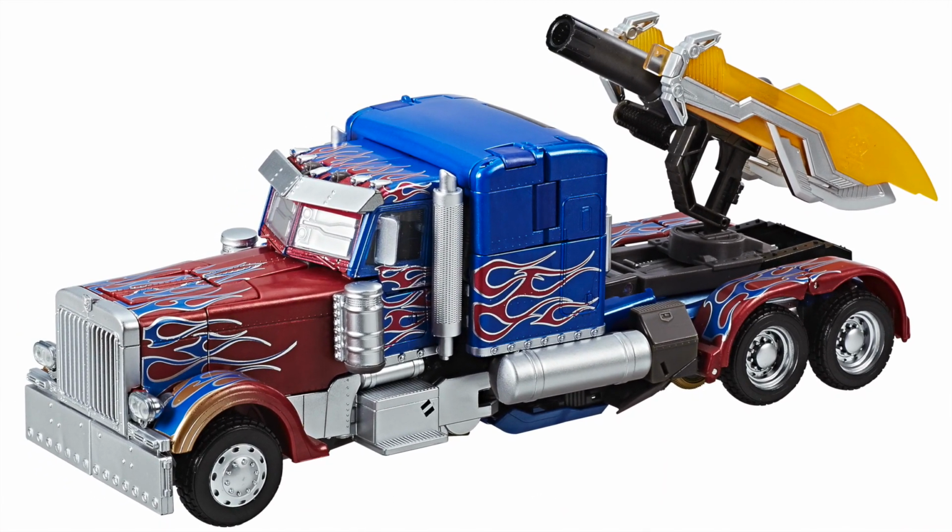And he's going to come with a Matrix of Leadership accessory and then obviously his weapon as well.